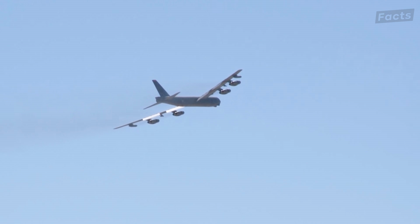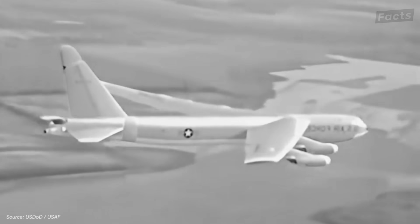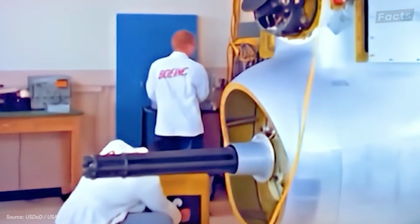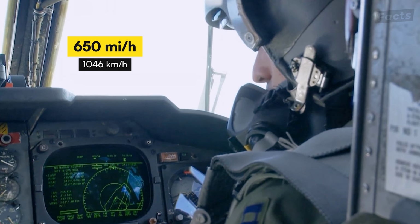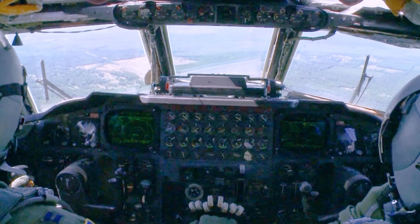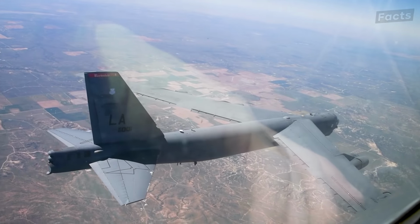For its first 4 decades, there was a 6th seat too, a tail gunner. B-52 gunners hold the only bomber gun kills of the jet age. 2 MiG-21s shot down over Vietnam in December 1972, before the gunner station was retired in 1991. The aircraft cruises at 650 miles per hour at altitudes up to 50,000 feet, nearly 10 miles up. Its crew calls it the Buff, short for Big Ugly Fat Fellow, at least in polite company.